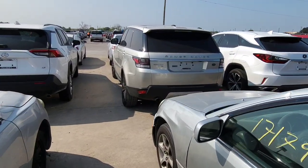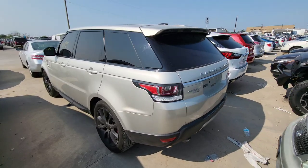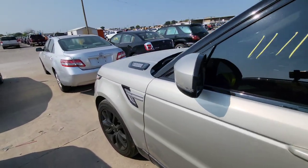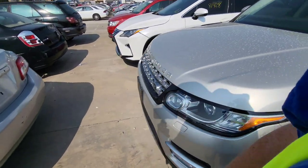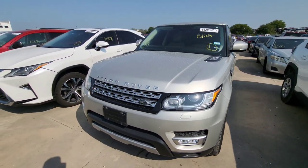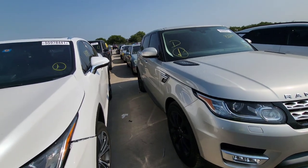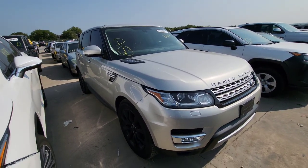Look at this Range Rover Sport HSE. Let's get into it. All right, guys, so we have a Range Rover HSE, which means a supercharged Range Rover 2014 with 111,000 miles on it. Oof. Well, she's clean. She is listed as a run and drive.